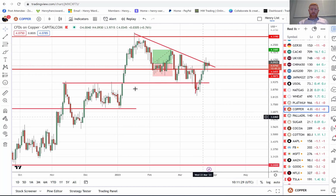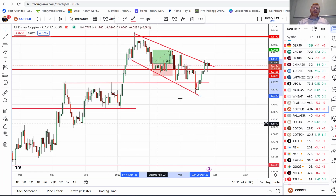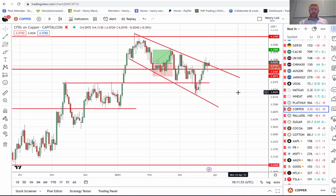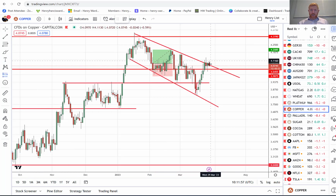So we do have this sort of flag pattern happening. I don't know whether you guys can see that there, but we have this sort of flag pattern. Now there's the pole, there's the flag. The idea of this is it will probably pop to the upside, but the question is, is this flag pattern going to continue, or is it going to pop to the upside first? That's the question. So we do have a short position setting up there.